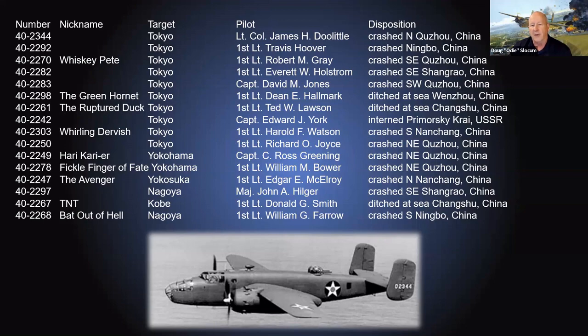The aircraft commander is listed as the pilot right there. These 16 planes, each with 5 people on board. The other thing you'll notice on this chart talks about the targets, a lot of them going after the different ones in Tokyo, but not all of them. You had 3 go to Yokohama, 2 to Nagoya, and then you had 1 by itself going to Kobe.